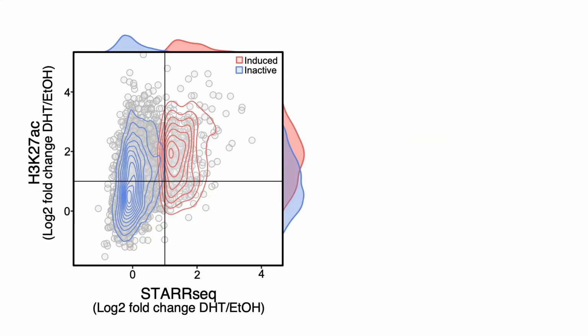The obvious question comes up then, why bother doing the STARR-seq? If you can get enough of a signal from H3K27 acetylation, you should be fine. You just take this and run, right? This should be enough to work with. And this is the fundamental problem: H3K27 acetylation, that histone mark, is descriptive. It correlates, but it doesn't cause, right? I mean, it's not a functional readout. You're just saying that this region has a histone mark that we associate with enhancers, but it doesn't actually prove that it really is an enhancer.